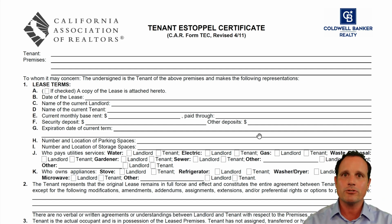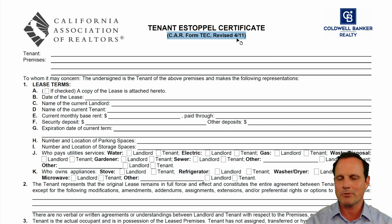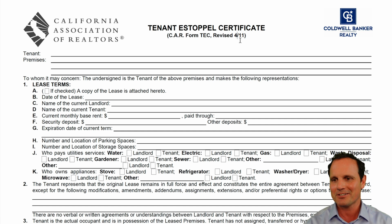Now, you don't have to use this one specifically. This is from the California Association of Realtors. Other apartment associations will have this. Wherever you are in the United States, you'll be able to find a form to use like this. One important thing I want to point out is it hasn't actually been revised for a while. You can see this is a 10-year-old form. The last time it was changed was 2011. So apparently not much has changed in the world of estoppels.